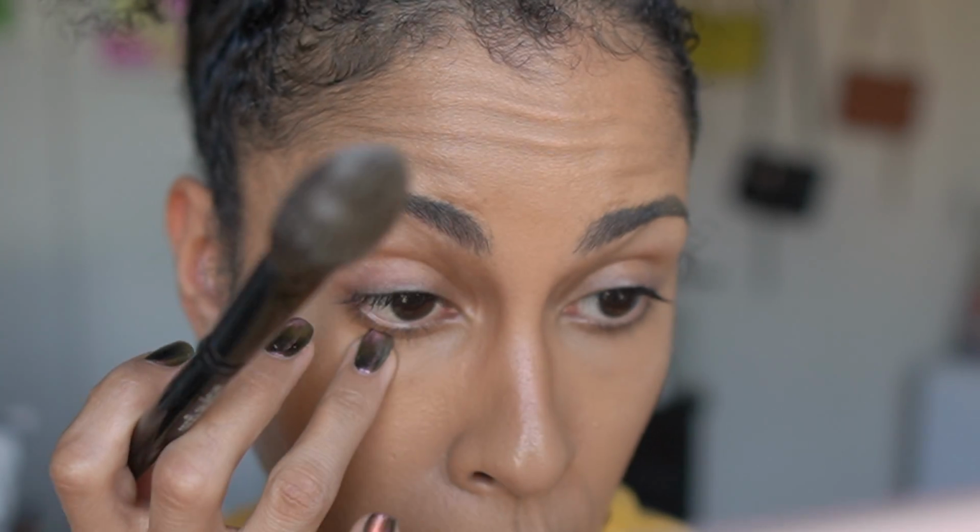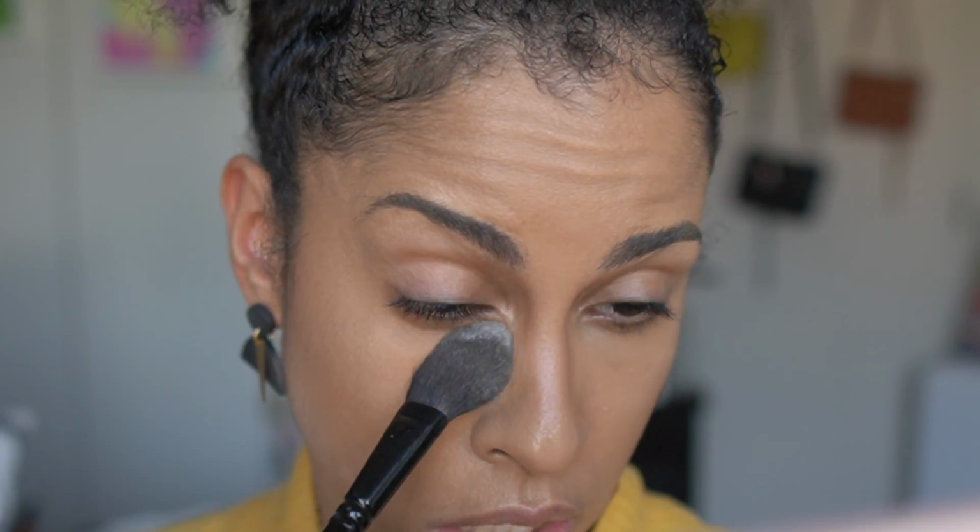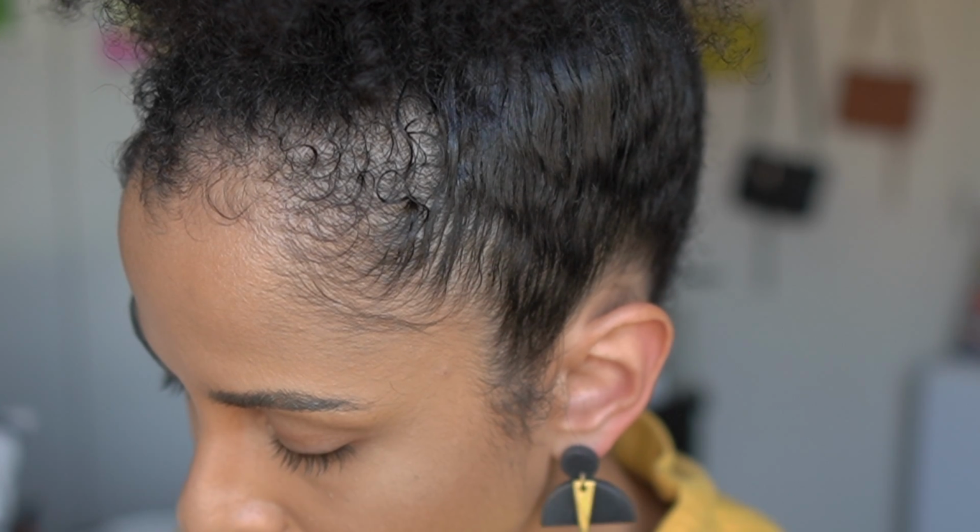Sheer loose powder is a little more matte, but as you've seen in prior demos, not flat. Matte but not flat. Lightweight, and it also doesn't change the color of your concealer. Sometimes a powder, even though it's said to be translucent, will change the color of the concealer, but it leaves the color alone.